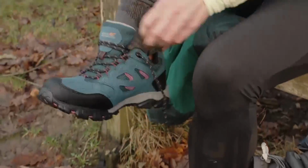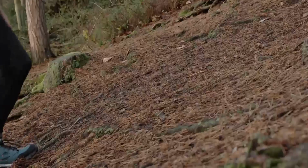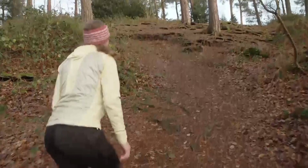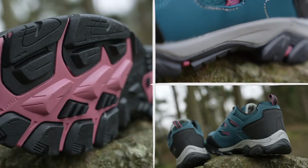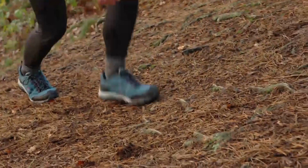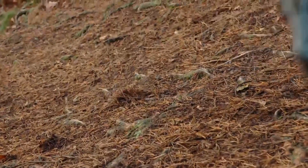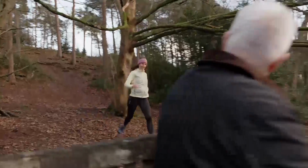After a quick change into the budget regattas, Becky begins the ascent once more. How are you getting on? Yeah, all right. The regattas also have rugged rubber outsoles, and their angled ridges appear to be providing good grip on the slope. I've not fallen over, so that's a good start. I'll come down. How are you finding those?